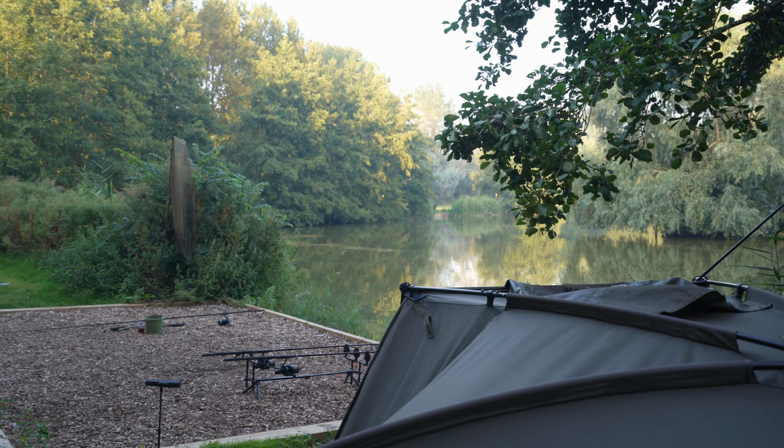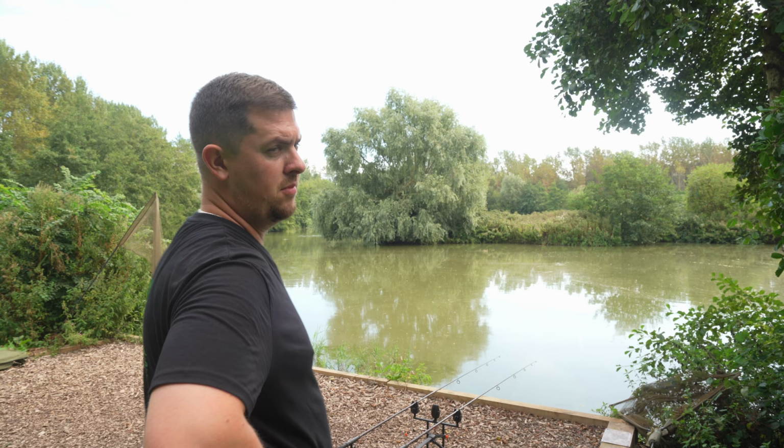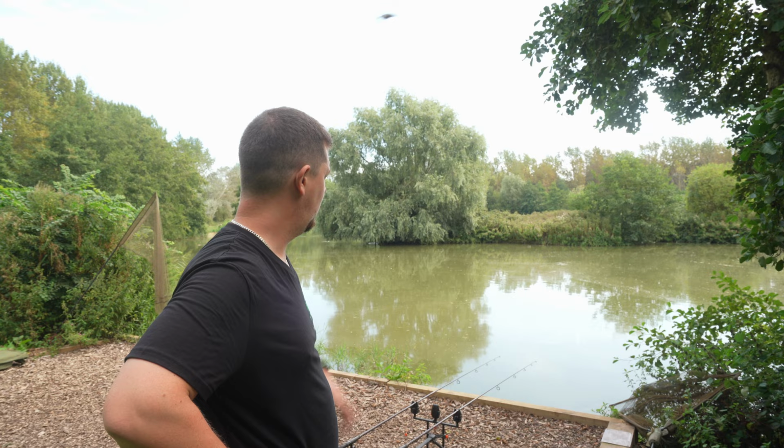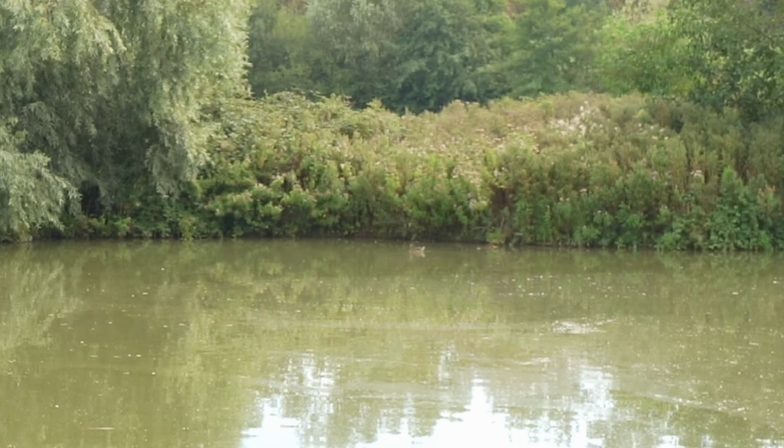That's what we're working with. Much like my last session, it is stupidly hot again. Sun's not out at the minute, but it's about 30 degrees, only meant to get warmer tomorrow. I've got my two rods out at the minute. Got one pretty much where that duck is, if you can see that. That's on the bottom. I led it about over there.